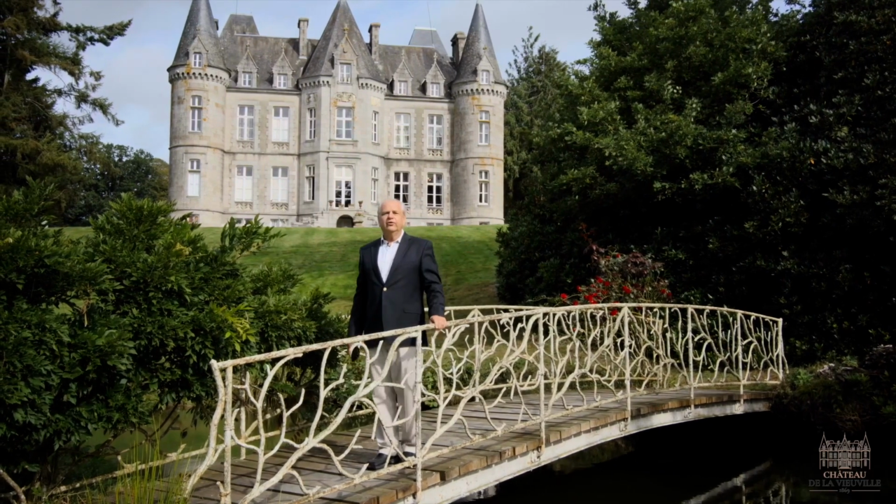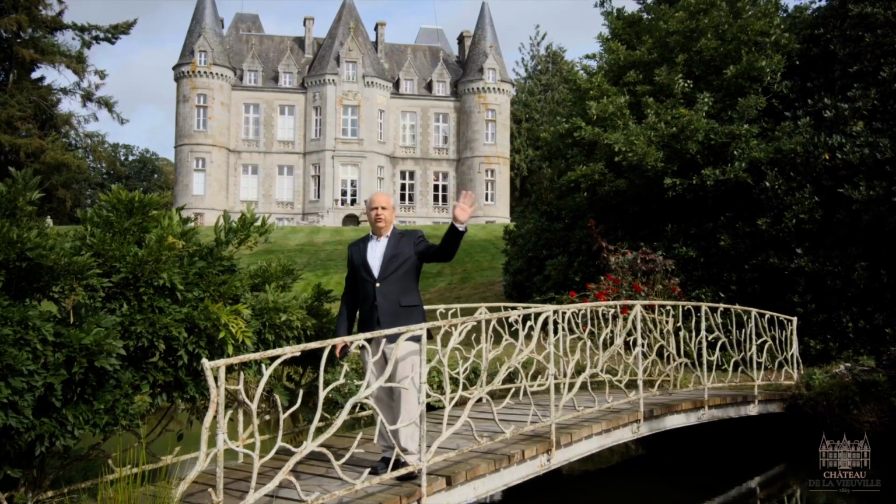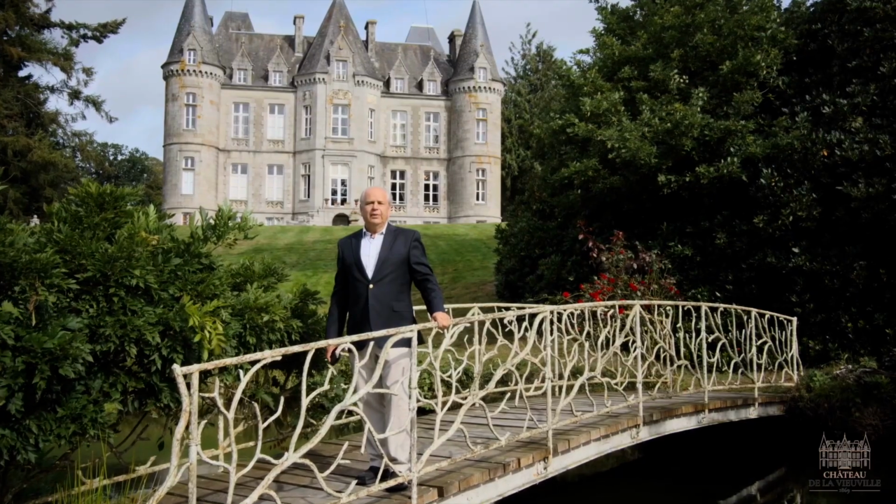We invite you to discover this magnificent English garden with its historic trees that go back several hundred years.